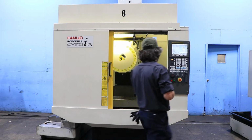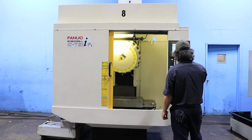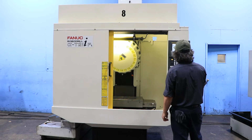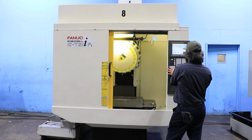Machine has a Fanuc 31i A5 control. You have a 21 tool automatic tool changer. It takes a BT plus 30 tool. We're at 5,000. This machine goes up to 24,000 RPM.